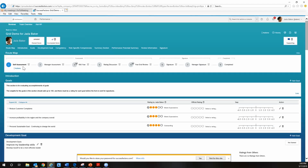So you can see what we were able to do was a self-assessment. So introduction, we're going to look at our goals, our developments, our competencies, our role specific, a summary section, and we're going to actually even look at our performance and potential, our 9 box, and then review it. So again, we do a self-assessment, a manager assessment, a mid-year review, a ratings discussion, end-of-year review, a signature by the employee, signature by manager, and then completed.